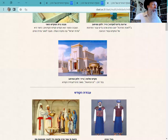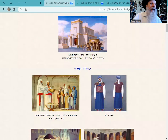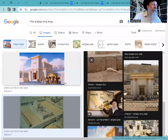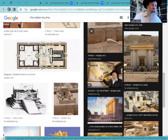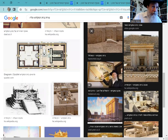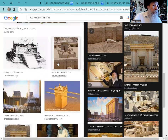All right, let's go back to that picture. Oh, there we go. So this is where the altar was. If you were looking from the outside, you can't see it because it was between this big building and the steps. That was called the Shaar Nikanor. That's where the altar was.